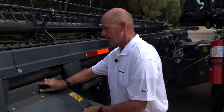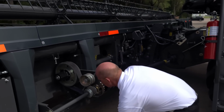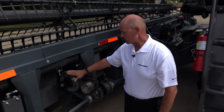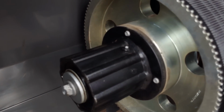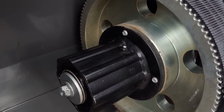As we look at the first area we want to talk about with the drive shaft, as the header drive shaft comes out, it goes up to run our center auger. Our center auger driver then goes over into another shaft which goes into the auger itself. One lube point we want to pay attention to is the lube point here on the slip clutch.